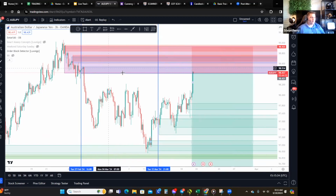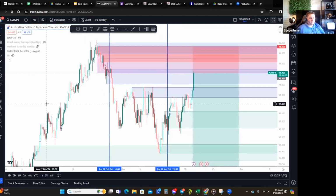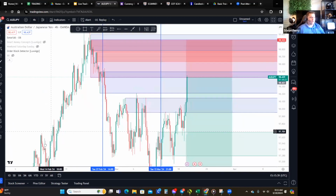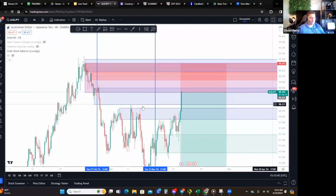Smart Money, or not Smart Money, but the detector has 2 blocks up here as well. There's an overlap of Sonar Lab and the detector right here. That might be a better place to enter, to be honest. And then on the 4-hour, you've got an overlap kind of up in this area. That does seem like a better entry.